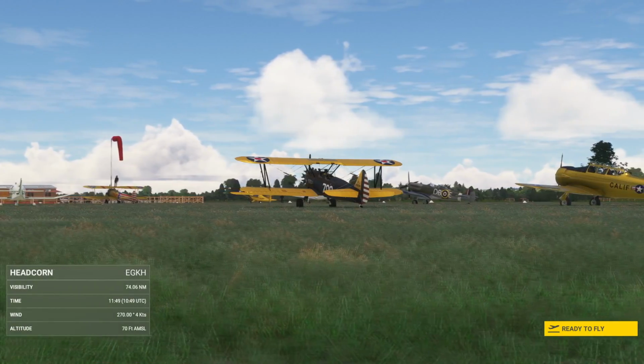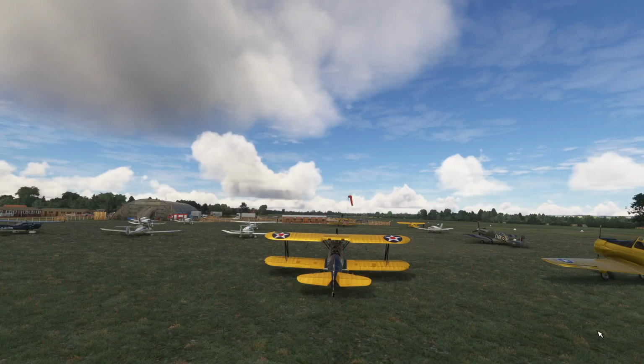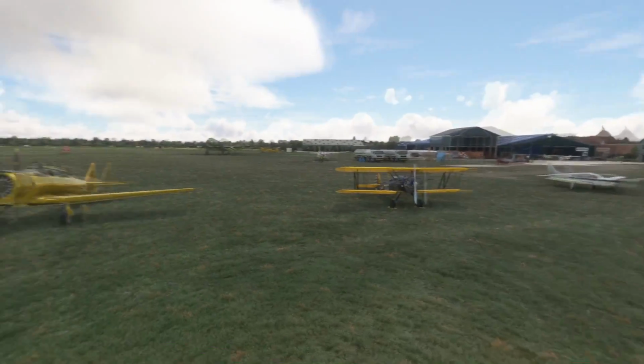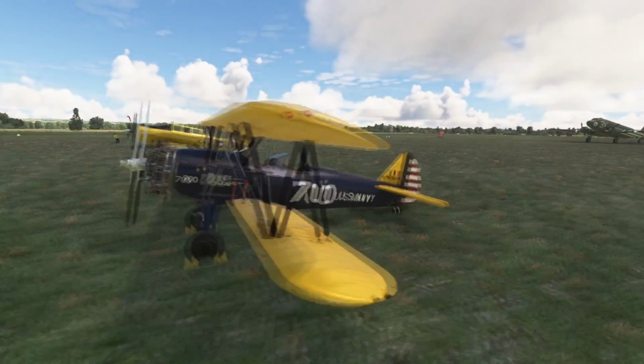Of course, it's 2, and you will see as we go to our exterior camera for our little fly around here. Find my controls. There we go. Headquarters great because it's got tons of aircraft around it. Look at all these. It's great. Love it. So, the Stearman.